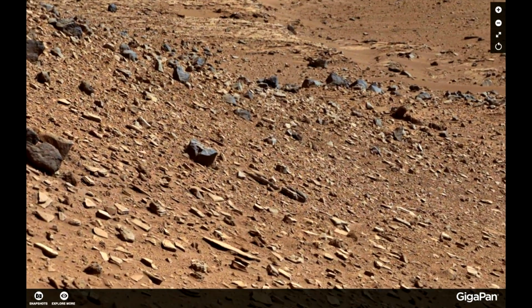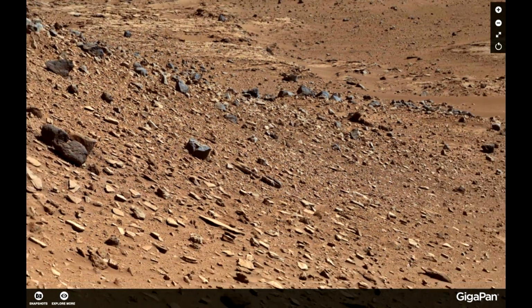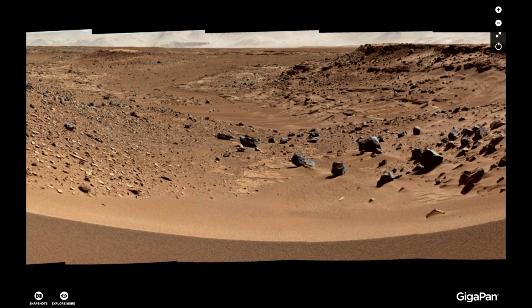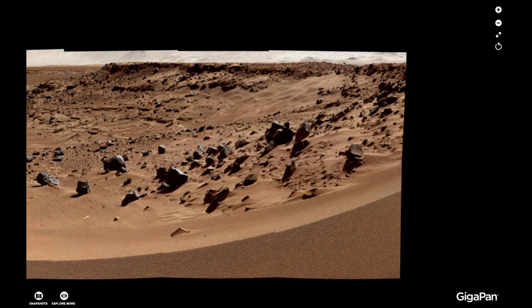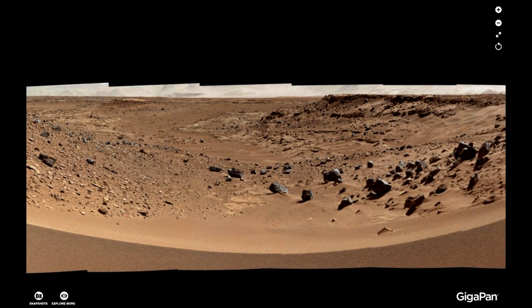I just uploaded this PIA image to Gigapan today, and this is the Gigapan we are looking at, as you can see. Gigapan down right here. So you can go to the Gigapan. I will give you the link to the Gigapan on marsmoonspace.com, so you can go search this image yourself.